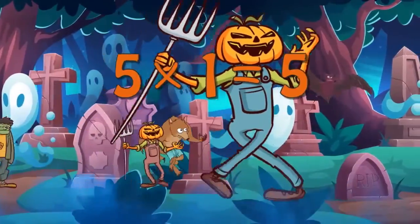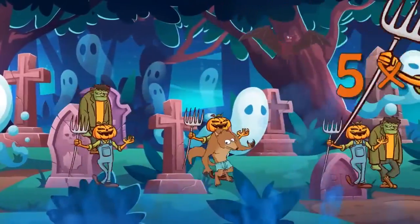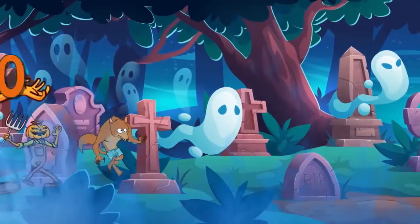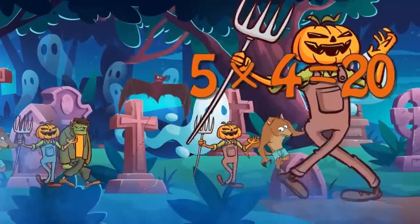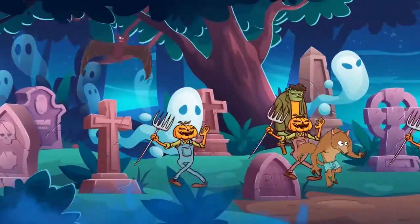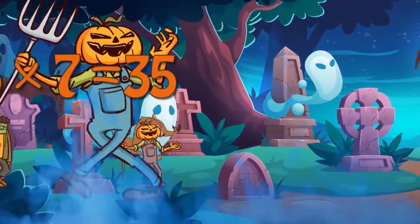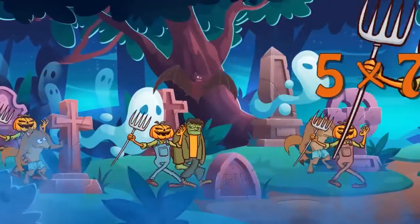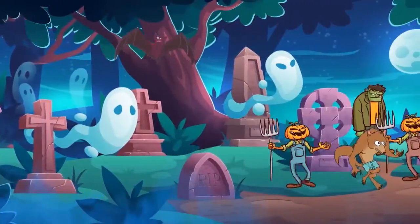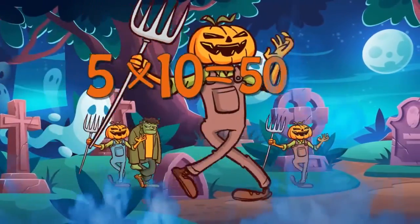Five times 1 is 5. 5 times 2 is 10. 5 times 3 is 15. 5 times 4 is 20. 5 times 5 is 25. 5 times 6 is 30. 5 times 7 is 35. 5 times 8 is 40. 5 times 9 is 45. 5 times 10 is 50.